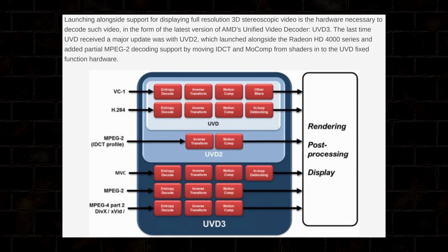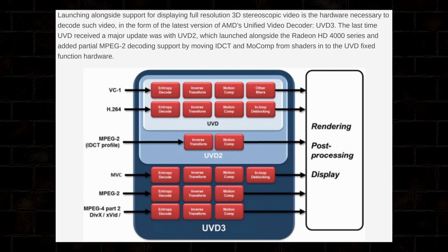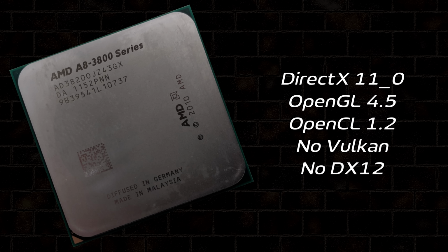AMD did include the newer UVD3 video decoding block from the HD 6000 series though, and I'll be testing that later. API support is limited to DirectX 11, OpenGL 4.5, and OpenCL 1.2, so I've had to skip quite a few synthetic benchmarks.